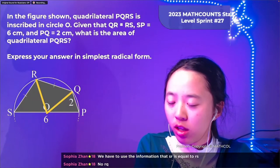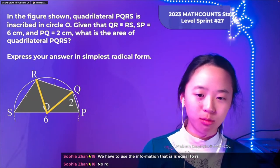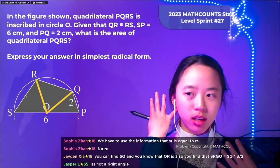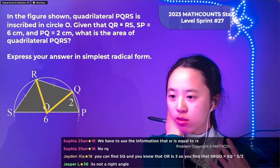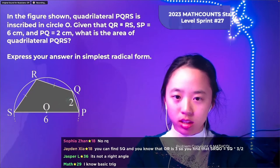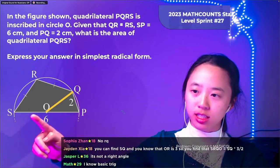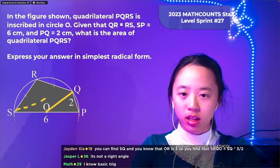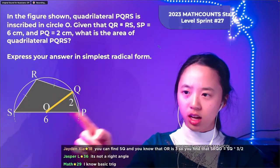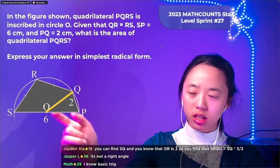I have a solution that has a bit of trig in it, so I'm not sure if you guys have learned that yet. I also saw the official solution, which was something about kites. They used this SRQO thing. They found the area of this kite because the area of a kite is apparently the product of the diagonals or something like that. And then this area over here is easy to find because you know all the side lengths.